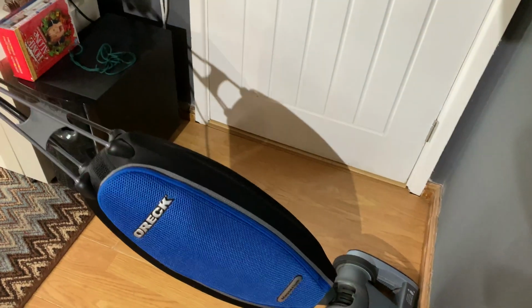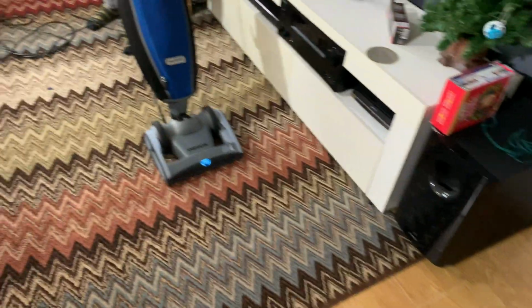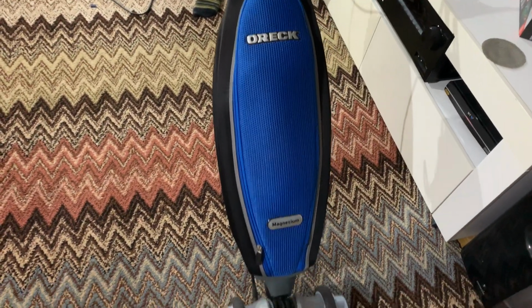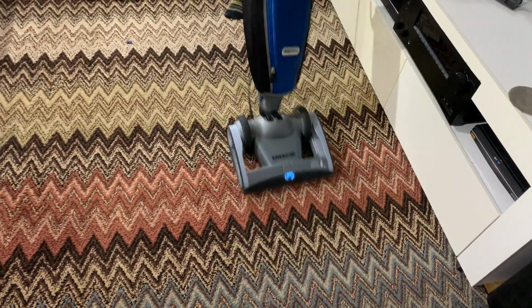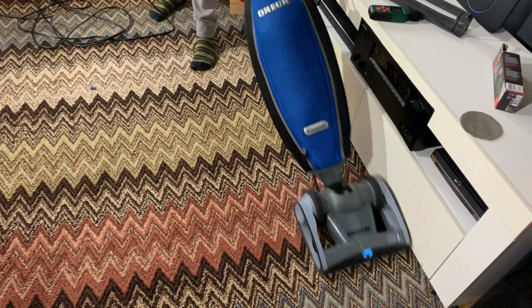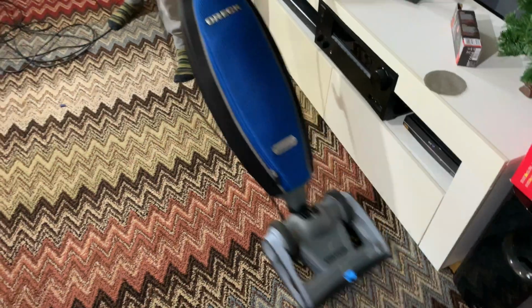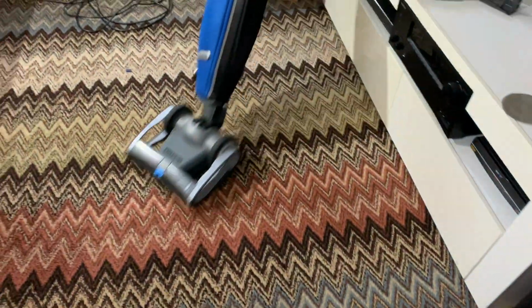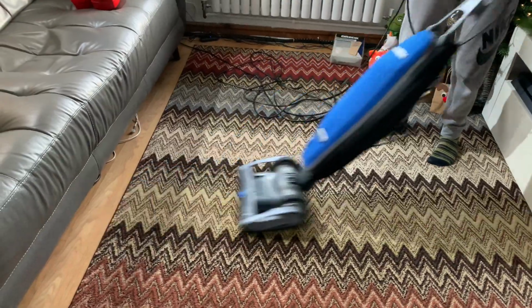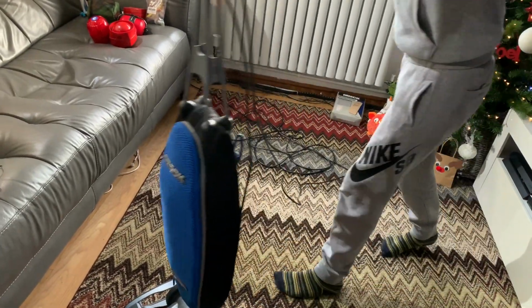I reckon if you vacuumed up a nail or something, it's a great fan, isn't it? Or a carpet tack. So this is what I'm going from the carpet. Well, it just comes along as well. Not really. What's this? So it is a really good machine.